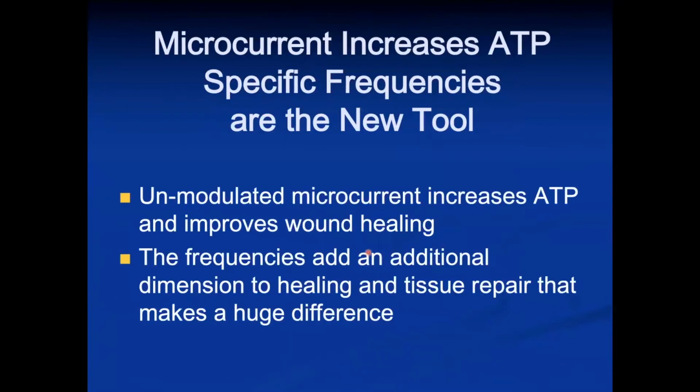Microcurrent increases ATP production. You saw that from Knock, Chang, and Seegers. That's the plain current, but the specific frequencies are the new tool. Unmodulated microcurrent increases ATP production and improves wound healing, but the frequencies add an additional dimension to healing and tissue repair that just makes a huge difference, as you'll see.